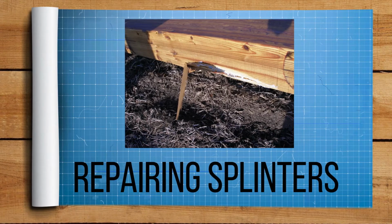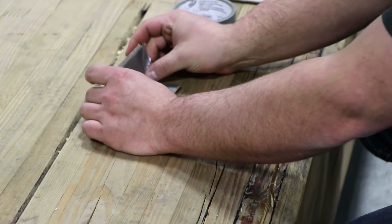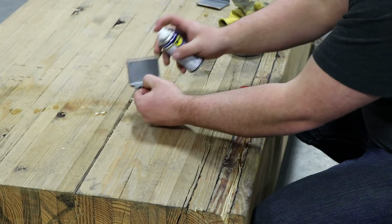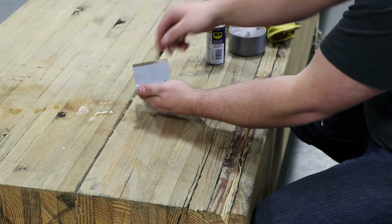Splinter damage is repaired using epoxy adhesive, corner protectors, and ratchet straps. Begin the procedure by attaching duct tape to the appropriate number of corner protectors needed and spraying the edges with WD-40. This will prevent the epoxy from adhering to the corner protectors.